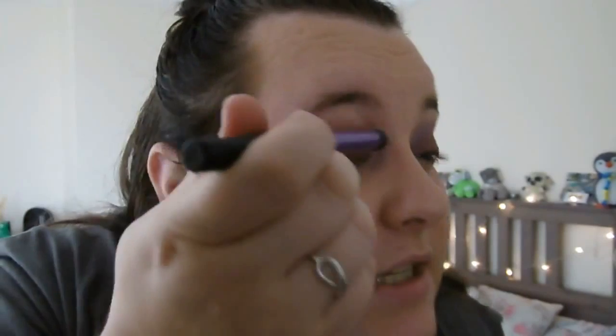Okay, so at the moment it looks quite messy just here, so we're going to take this one here, which is the fluffy brush, and we're just going to slightly blend that through and then bring it underneath the eye here. And same with the other side. And then just take your fingers and run that across the top and down the sides, and that will take off any loose powder just on the edges, so we keep it nice and compact and neat in there.